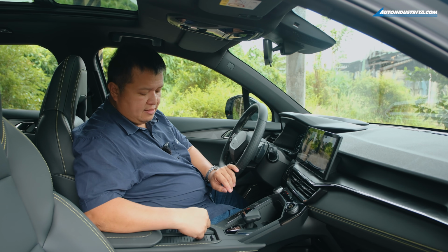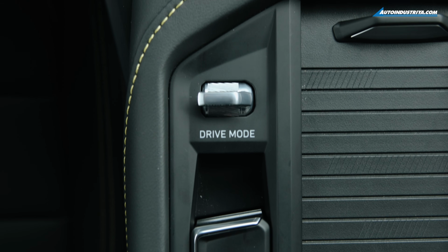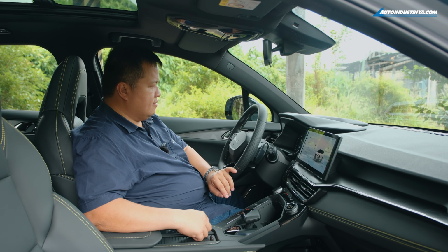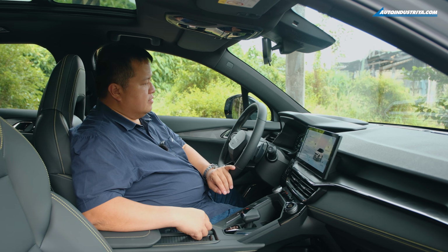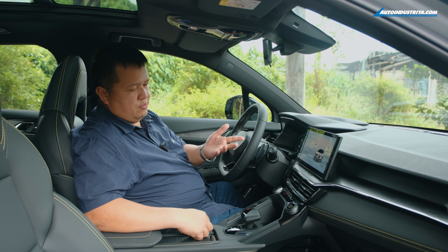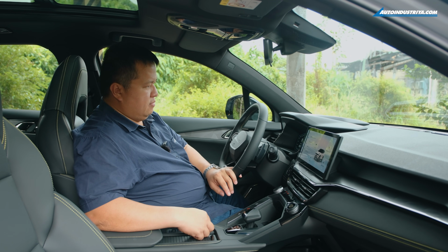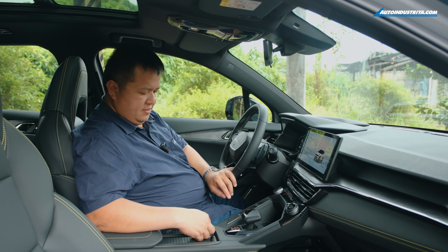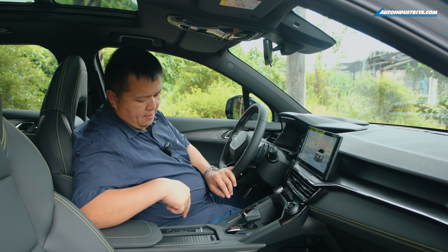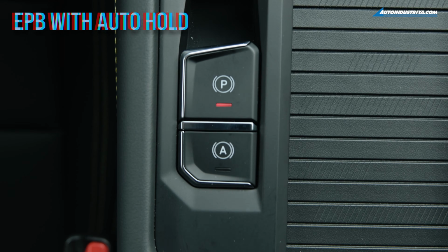Your drive mode selector is here, and what do we get? Right now we have sport, it goes red, intelligent, and comfort. Also one more is eco mode, but really we keep it in intelligent mode or sport mode because it's a lot of fun to do it that way. Now here, electronic parking brake, auto brake hold.